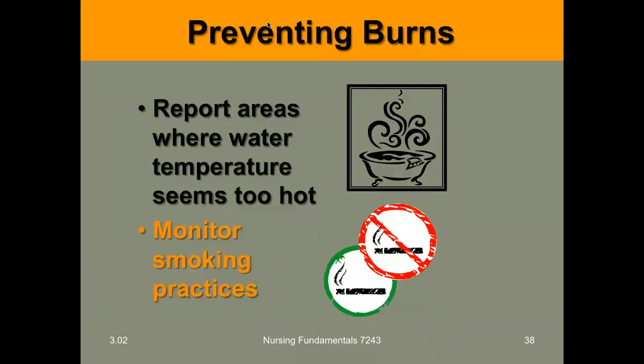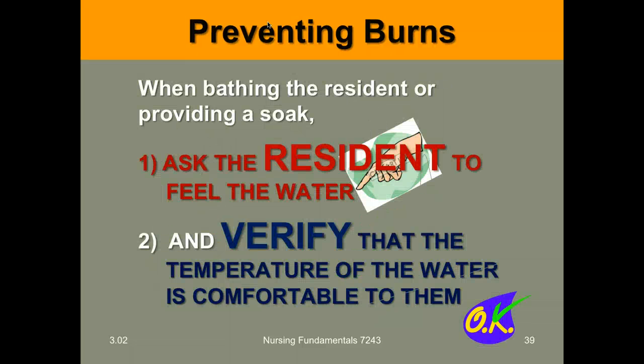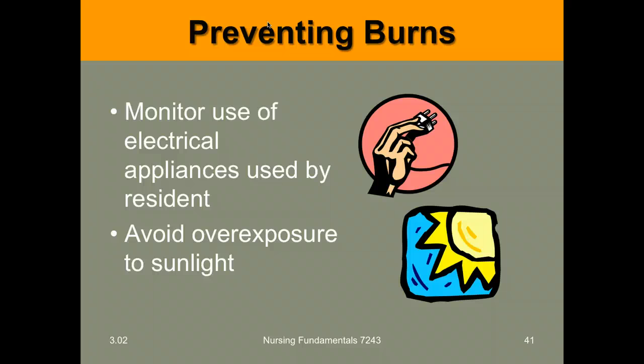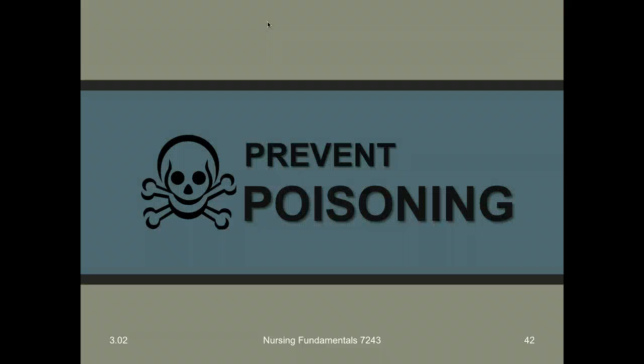We also need to make sure we monitor smoking practices. Some of our elderly residents smoke, and we have to make sure that they are not smoking in bed, smoking in bathrooms. When bathing a resident or providing a soak, ask the resident to feel the water first and verify the temperature is comfortable. Provide assistance at mealtime to ensure that they don't spill hot liquids on themselves, which could burn them, and use facility equipment according to written policies. We also have to monitor use of electrical appliances used by our residents. Avoid overexposure to sunlight. Sunburns are painful.